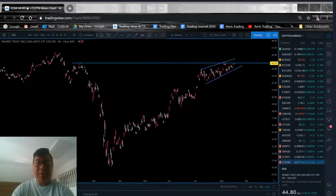So yeah, so there it is, guys. This is how I see the upcoming market in the next 24, 48 hours. Any potential setup I'm looking at, that is what I'm focusing on.